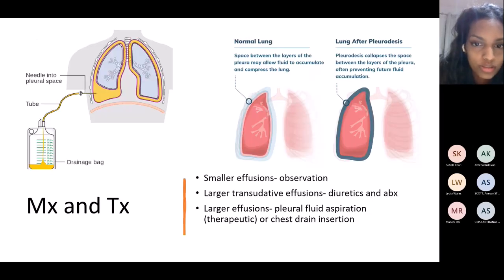Okay, so what is the management and treatment? For small effusions, generally you would observe them. For larger transudative effusions, you can give diuretics and antibiotics. And if it is much larger than that, then you can do a pleural fluid aspiration, which can either be therapeutic or you just insert the chest drain. Now remember that if you insert the chest drain, you would do a chest x-ray after that to look for complications like pneumothorax, as we mentioned earlier. And this chest drain is done by ultrasound-guided thoracocentesis.